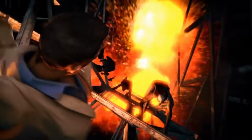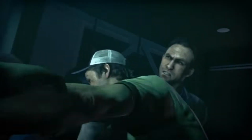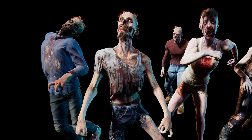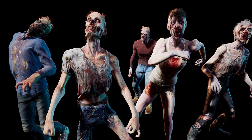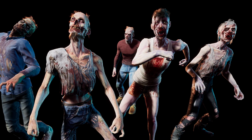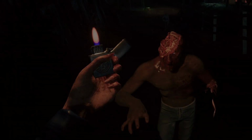I tend to agree with the developers' earlier statements on Special Infected, but I'm fairly confident that the devs have the insight to implement different zombie types without shying away from the core zombie experience that we expect from No More Room in Hell. Speaking of zombies, the various footage shared with the community shows a huge increase in the amount of different zombie models, as well as some zombies with missing limbs and exposed organs.